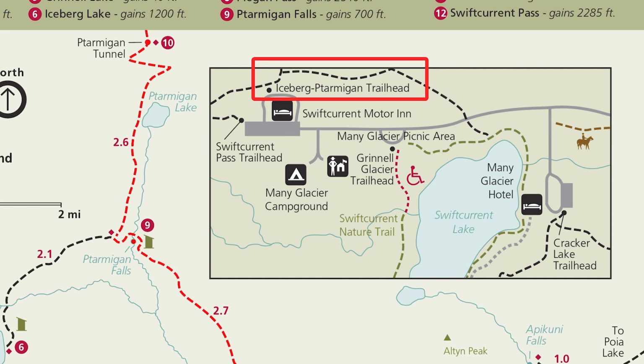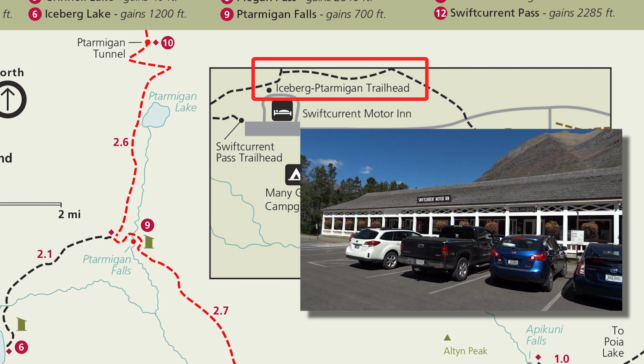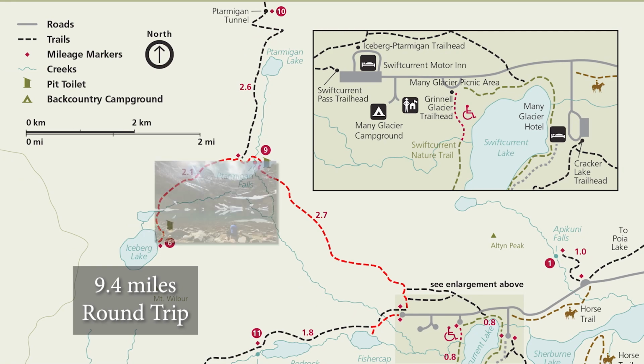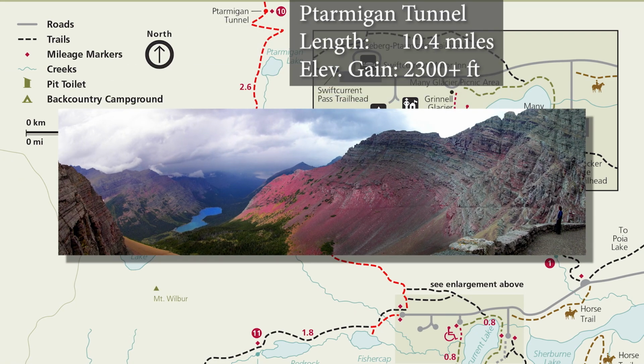Another trailhead that leads to a few interesting places is located on the north edge of the Swift Current parking lot. This one goes to Tarbingen Falls, which is a 5-mile round trip, Iceberg Lake, which is about 9.4 miles up and back. Tarbingen Tunnel is 10.4 miles away and has about 1,900 feet of going up.